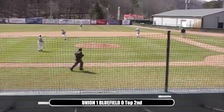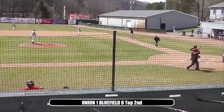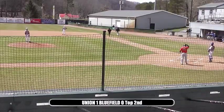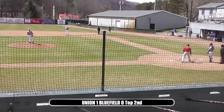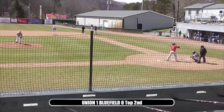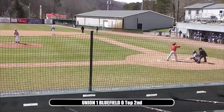And right into Triple's alley. 335 down both the left and right field lines, and that ball bounced about 2 feet to the left of the right field line and rolled all the way to the corner near the Bluefield bullpen. So a triple, and that'll bring up Jacob Nelson. Righty to righty, Gardier, the second straight inning, has given up a base hit to lead it off.